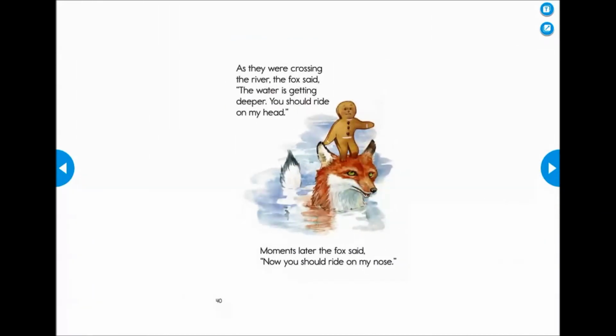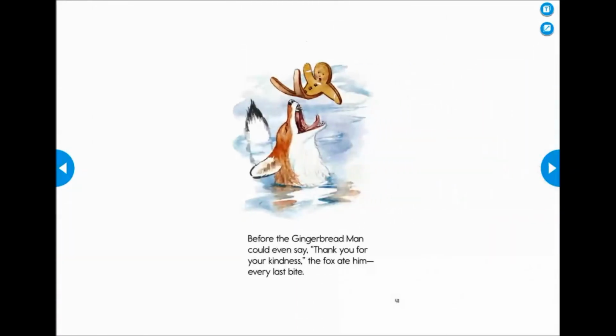As they were crossing the river, the fox said, "The water's getting deeper. You should ride on my head." Moments later, the fox said, "Now you should ride on my nose." Before the gingerbread man could even say, "Thank you for your kindness," the fox ate him every last bite.